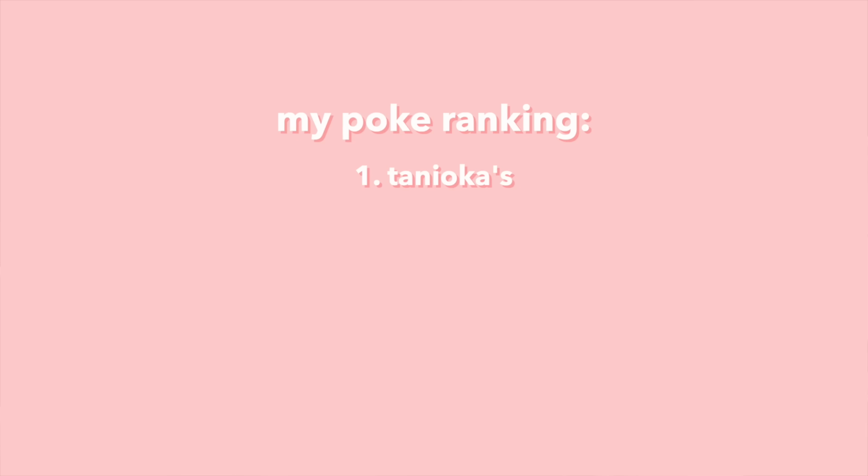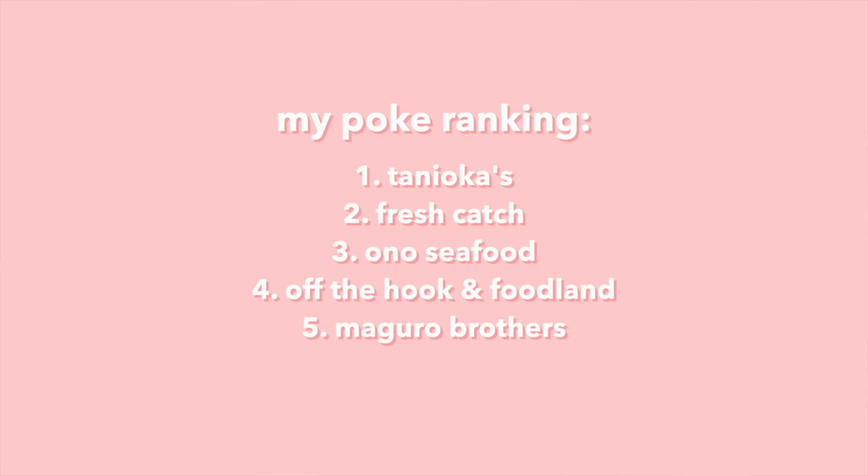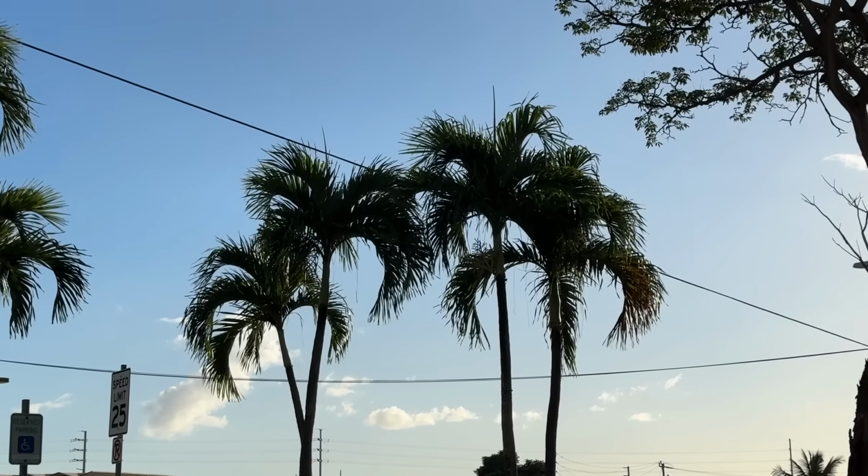I feel like Tanioka's number 1, this one number 2, Ono number 3, Off the Hook and Foodland number 4, and then Maguro Brothers number 5. Honestly, all the poke we had though was really good.